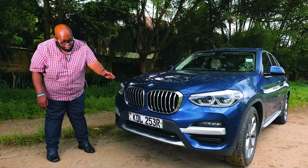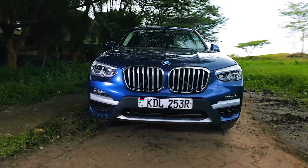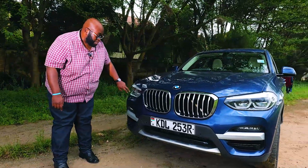So on the lower lip, you do find this contrasting lip. It shows that this car can do a bit of off-roading. You do have standard fog lights that are LEDs, and of course you do have adaptive LEDs on the front lamps to give proper illumination as you traverse.